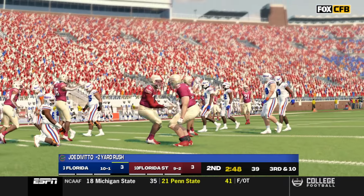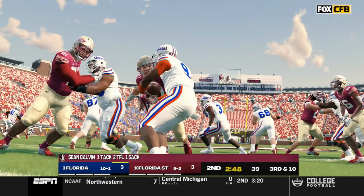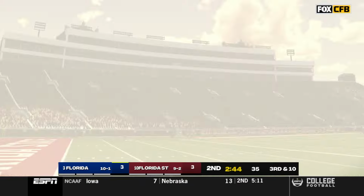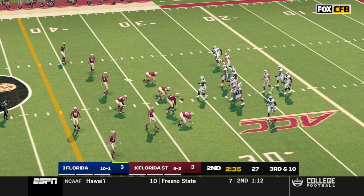Level at the 32-yard line. You know, these backwards plays can have a psychological impact. It can damage a team's confidence if it keeps happening. We've got third and 10. Ball on their own 32.